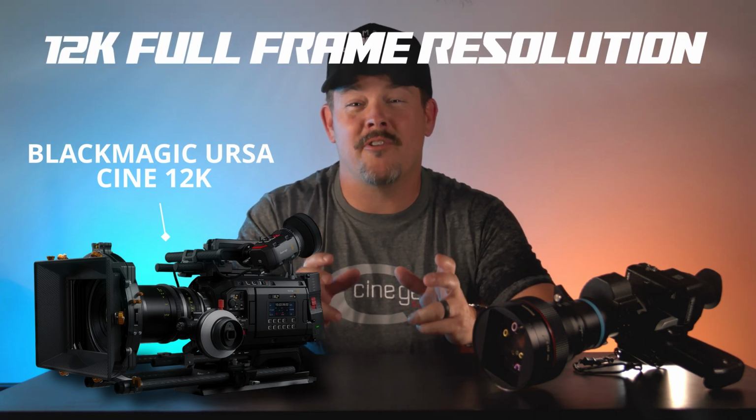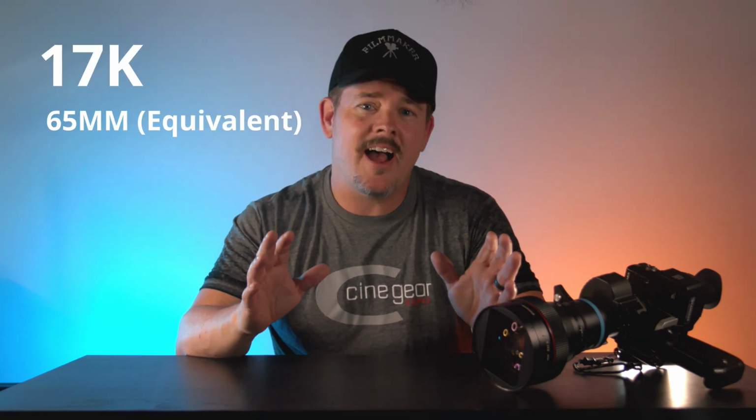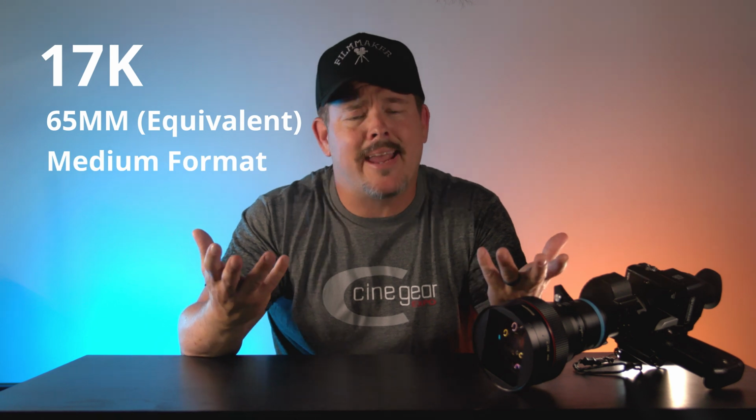The second camera I want to talk about is the Blackmagic Ursa Cine12K. And as you might have guessed from the name, it boasts a 12K full-frame resolution sensor. It also has a claimed 16 stops of dynamic range and other really interesting features. If 12K was not enough, Blackmagic also announced a 17K 65mm medium format camera? That's like IMAX specs. Quick, somebody get Christopher Nolan on the line.